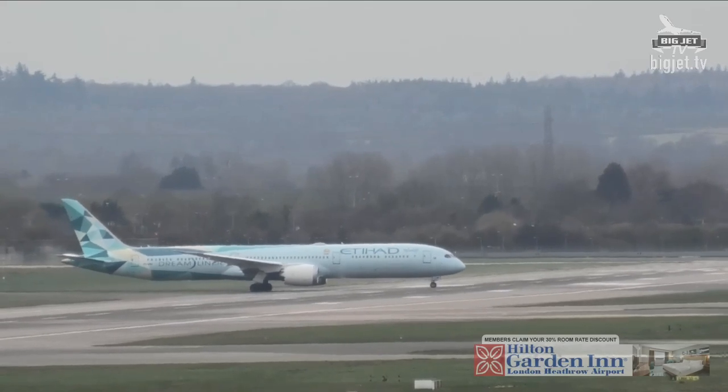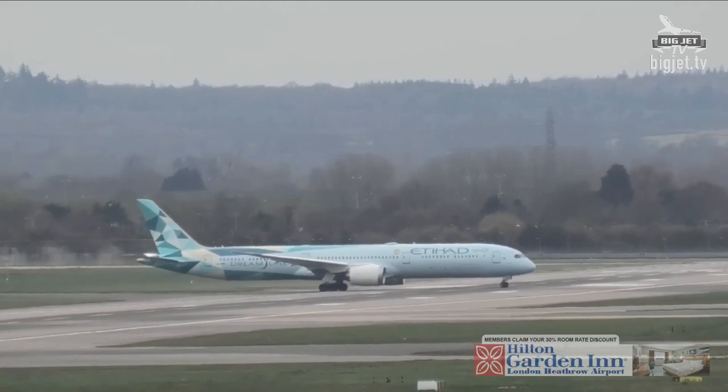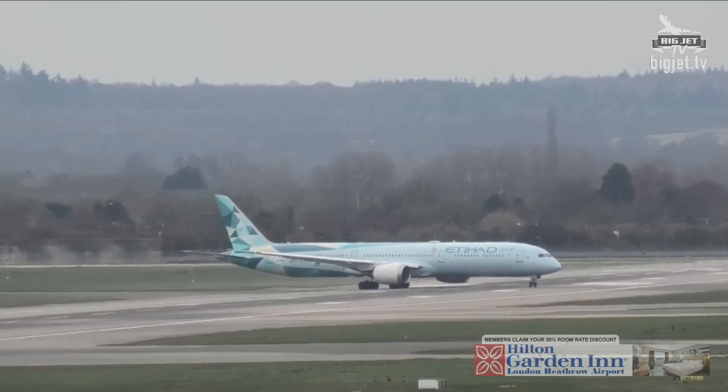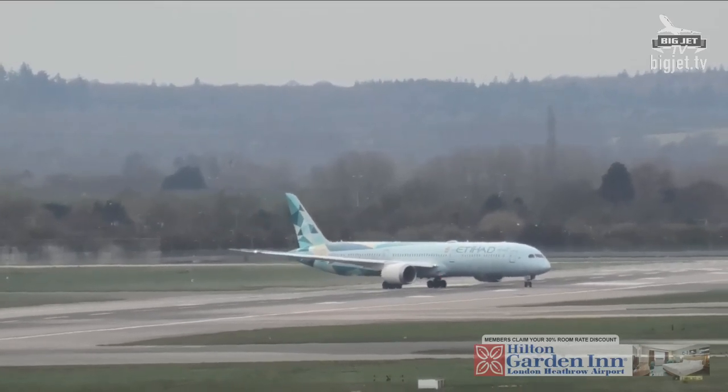Is he going to cross the active and then taxi? No, he is going out to intercept. That's quite good, because that means that we'll potentially have a longer run out on this.